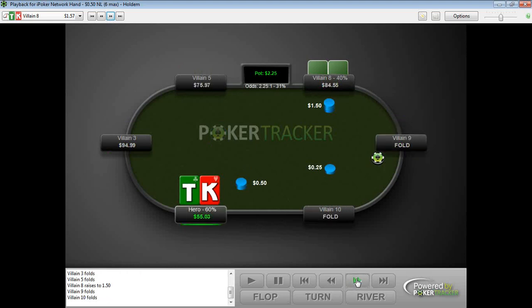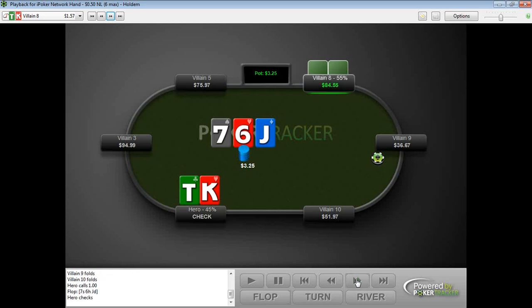Here we're going to open from the cutoff, and we call with King 10 offsuit, and we don't really hit much of anything here. Just a chance for a potential open ender, but out of position, we're just going to easily fold this up.